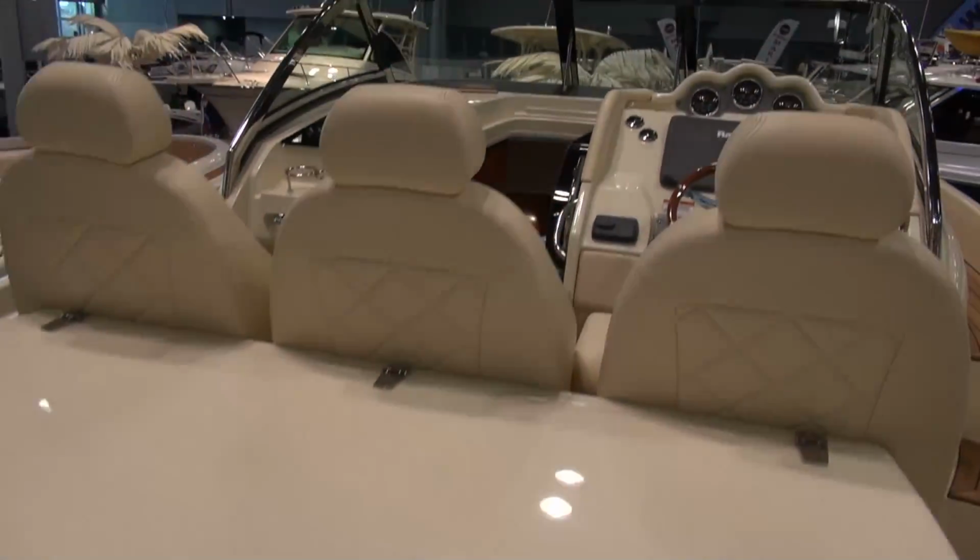You know, your summer is set. You don't need to be on land. You have everything here. Everything you need right here, absolutely. And the name of this boat, it's a Chris Craft. This is the new 36 launch.